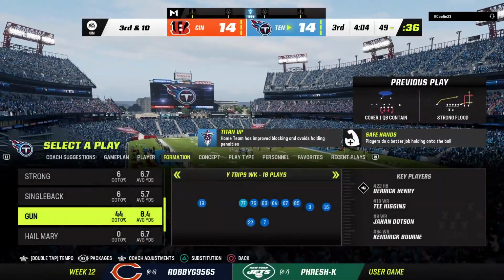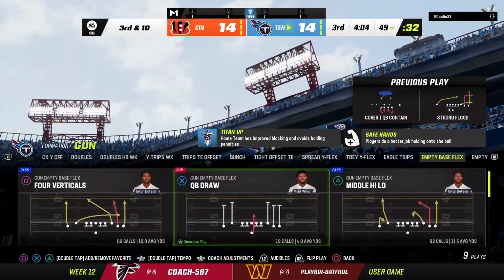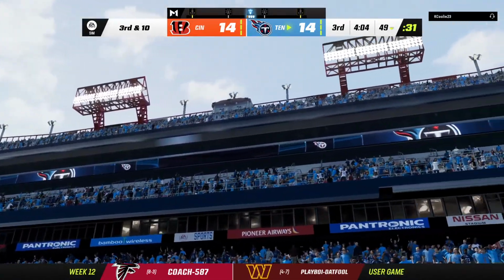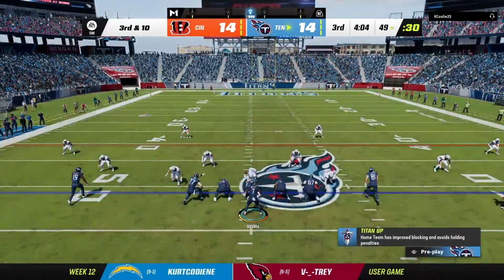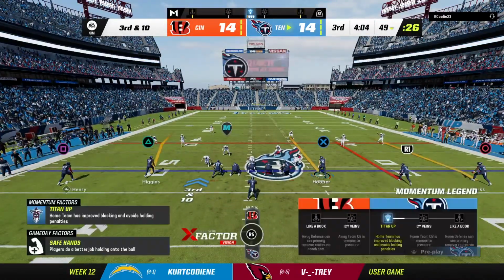This has certainly been a physical game so far. Limited scoring opportunities for both sides. And there's another chance that goes unfulfilled. An incomplete pass on 2nd down. That muddles things a little bit here. This is 3rd and 10.